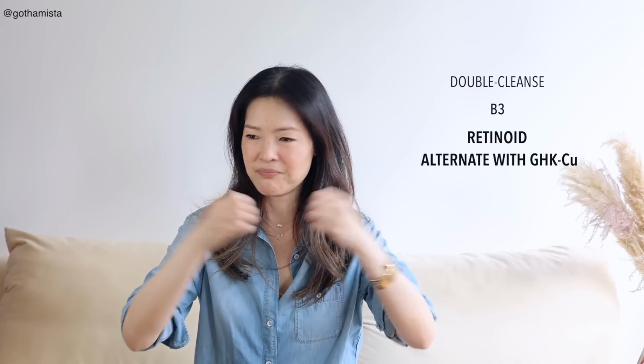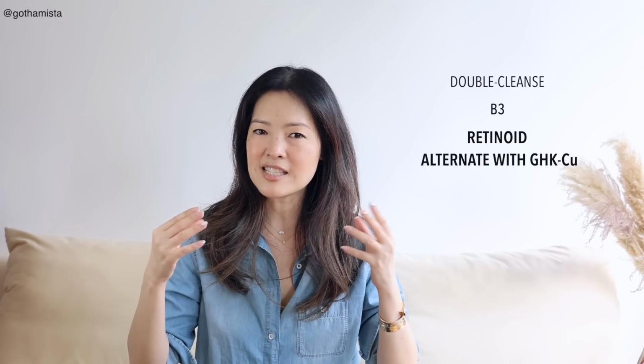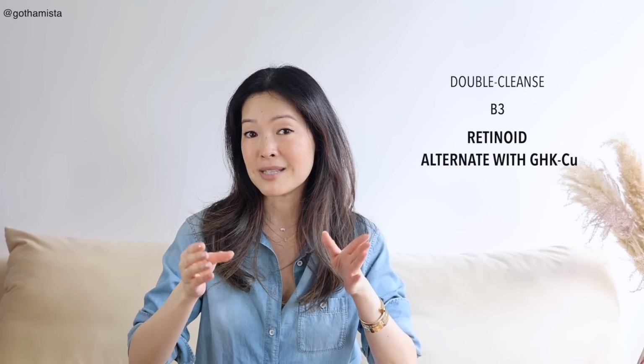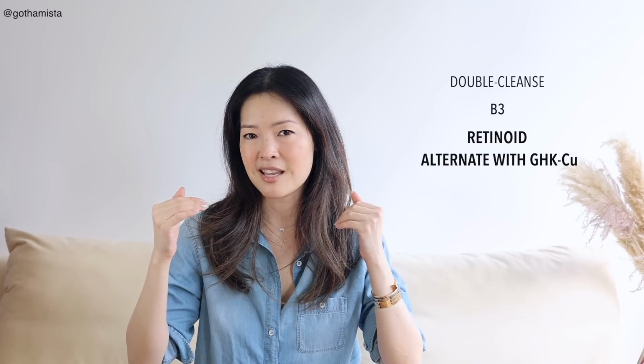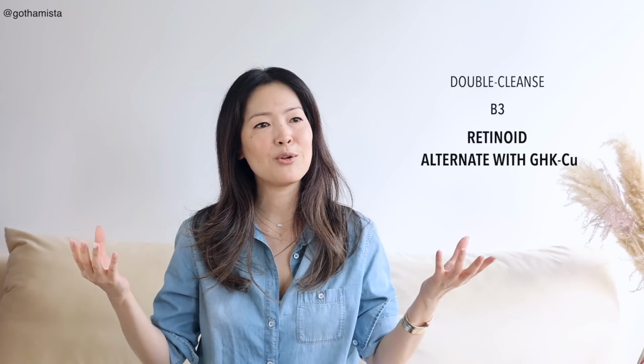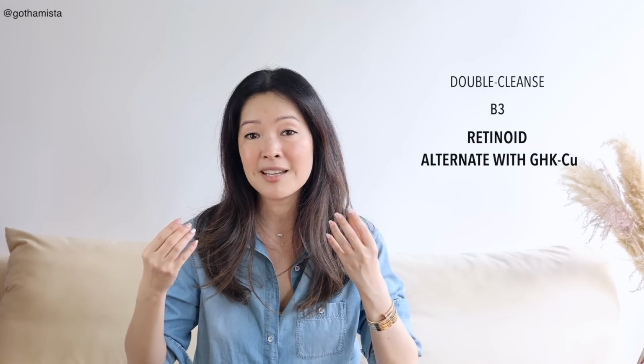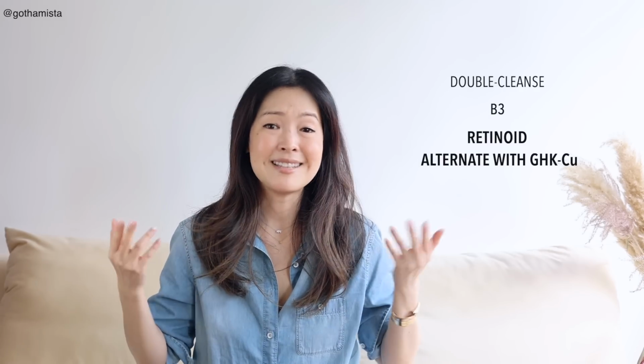They're not going to clash in any way. It's just that, especially if your skin is sensitive, they're both pretty strong treatments. So sometimes if you use them together, it might be too much for your skin. But if you are someone like me, whose skin is completely adjusted to whatever retinoid I'm using currently, then it's actually a really nice pairing.